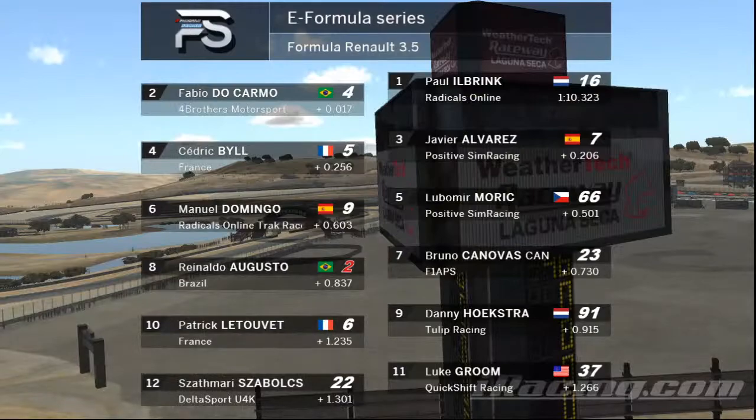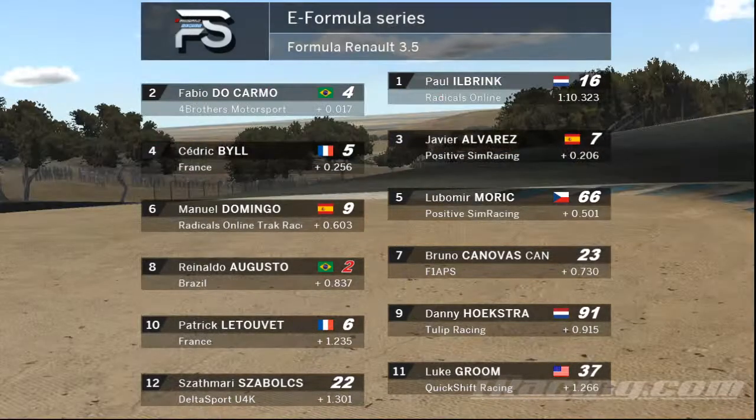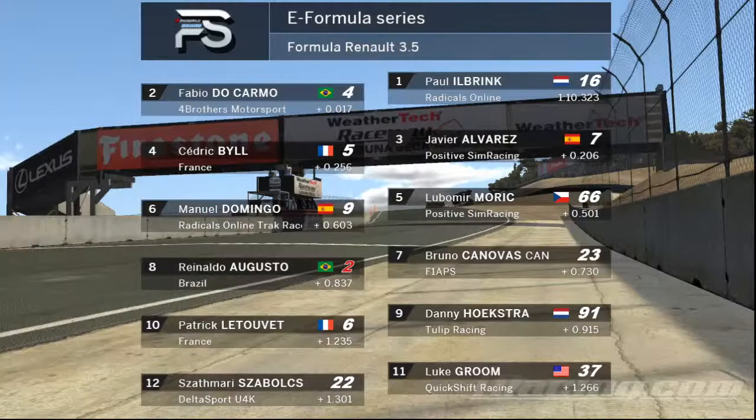And on the third spot, second row, it'll be Javier Alvarez alongside him, Cedric Bill. Then it's going to be the third row with Lubomir Moric and Manuel Domingo, last time's winner. The fourth row will be Bruno Canovas and Reinaldo Augusta, teammates, I believe. Then on the fifth row, it'll be the Dutchman Danny Hoekstra and Patrick Letouvet on the outside. And then on the sixth row, it is Luke Groom and Sasmari Zabolix.